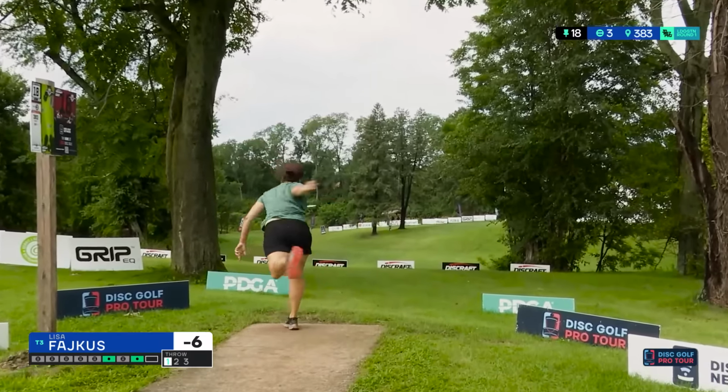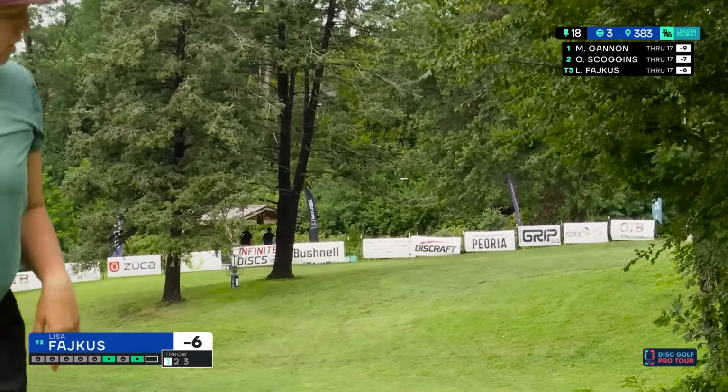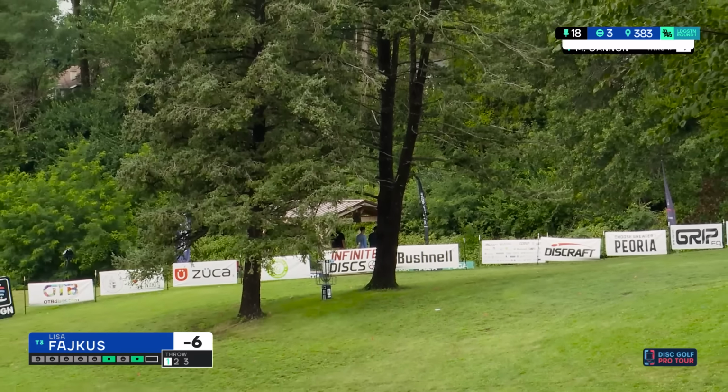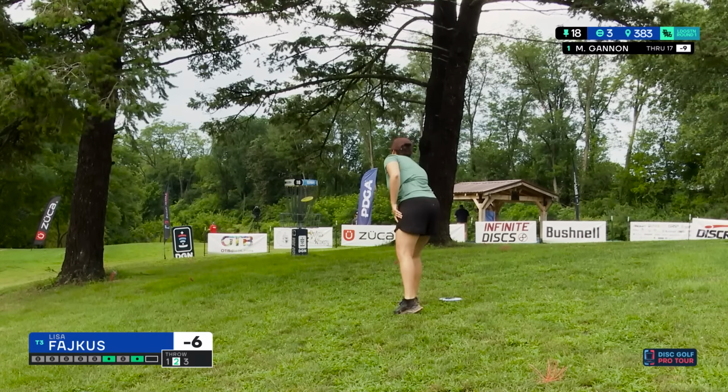Everyone can reach this. Even though it's 383, it's reachable. It's overall downhill. You just have to be very aggressive and really trust your disc, especially with the wind today. Lisa with a great flex shot. A little bit of a scary putt, but no problem.